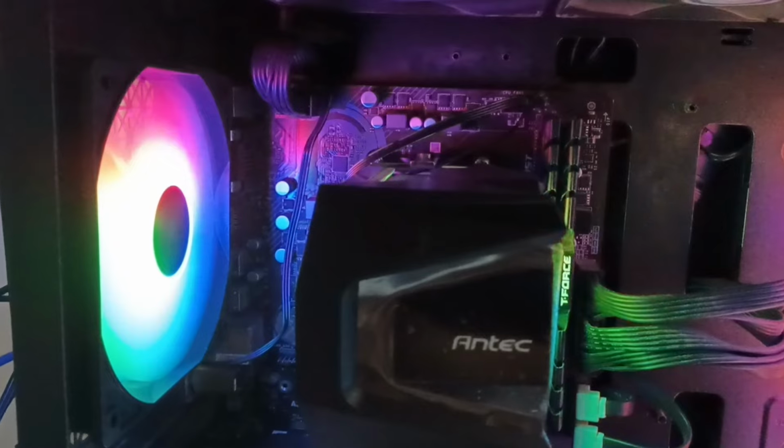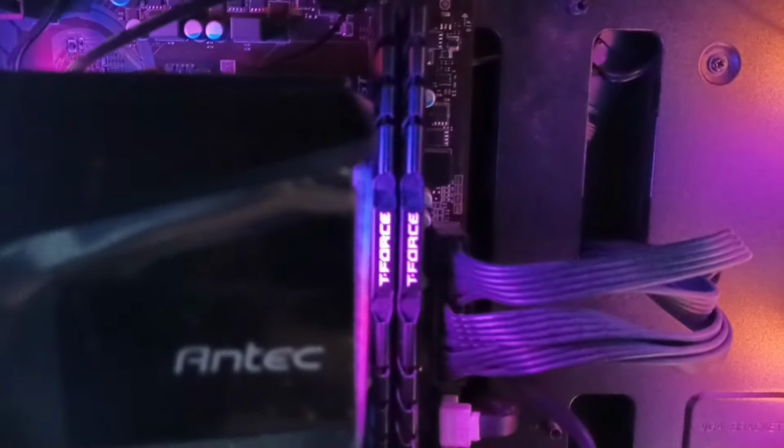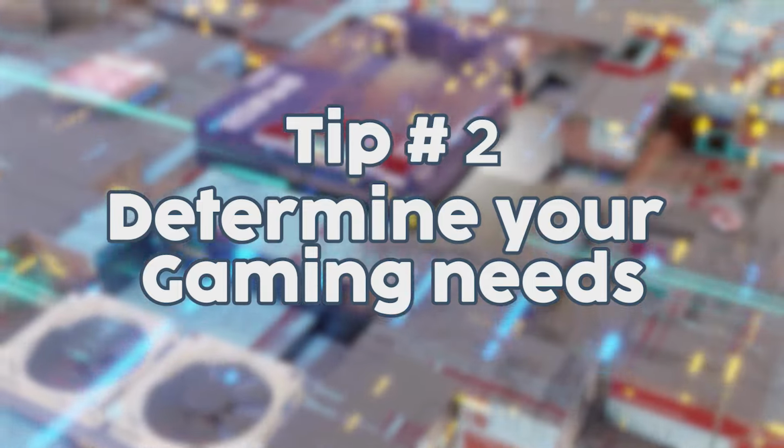When it comes to the physical side of things, buying a GPU, CPU cooler, or power supply that doesn't physically fit in your case could mean replacing the case or the part itself, potentially wasting $50 to $200. Tip number 2, determine your gaming needs first, then decide on a GPU.